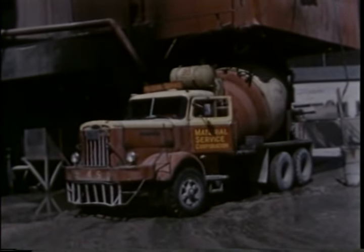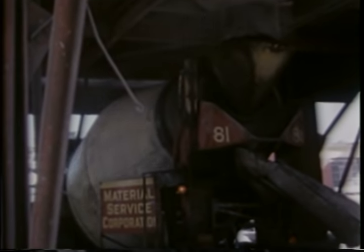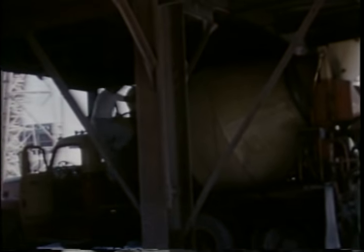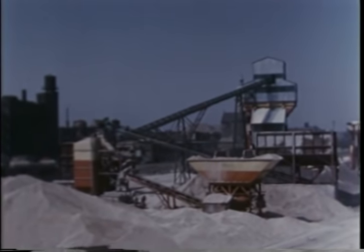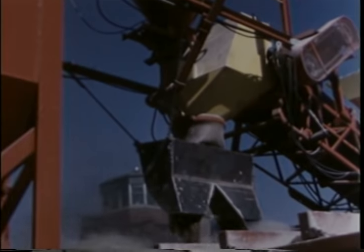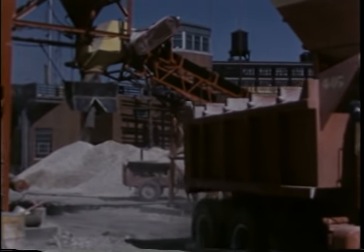The plant operator, who has the order for each truck, inserts a punch card into his control panel, pushes a button, and the proper combination of cement, sand, gravel, and water goes into the truck for delivery. Material Service can provide the customer, at the lowest possible price, the best possible service. Service unmatched by any competitor. Constant control is kept on the fleet, and the dispatcher is able to direct traffic for peak efficiency. On a normal day, 40 to 45 trucks operate out of the yard.